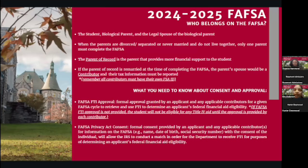Okay, who belongs on the FAFSA? The student, the biological parent, and the legal spouse of the biological parent. When the parents are divorced or separated or never married and do not live together, only one parent must be on the FAFSA.